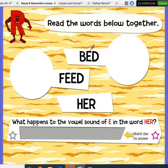Alright, so all of these words have an E, and we know E is one of those vowels. The thing about all these words, though, is that the E in all of the words makes a different sound. This word is the word bed, and the E is short. It makes the eh sound, bed. So this is a short vowel. Short vowels do not say their name, remember. They say the eh, ah, all those sounds.